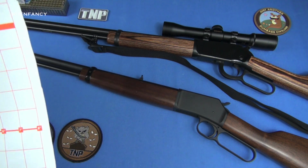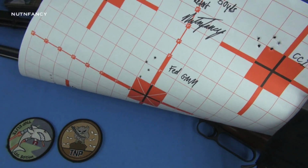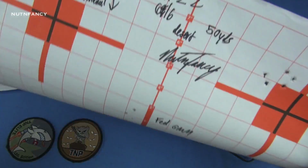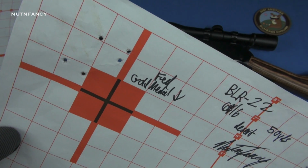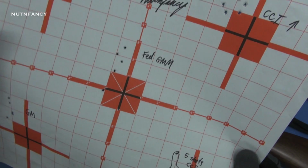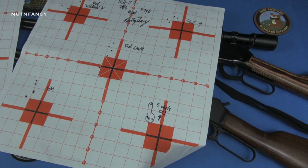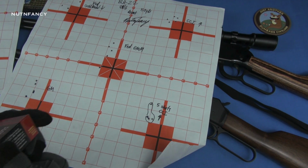And this is shooting Federal Gold Medal Match, by the way. This box right here. I had it somewhere. It's in my pocket. Hang on. That's not a very good group. CCI shot really good. Gold Medal Match. Nope. CCI shot a lot better. And that's actually pretty good accuracy out of a little lever gun. I was super surprised, though, that I did not get awesome accuracy out of this one.